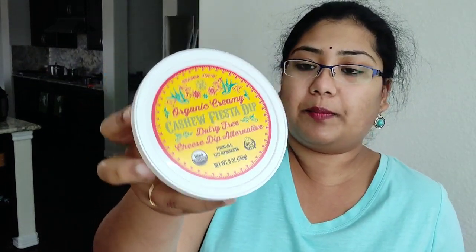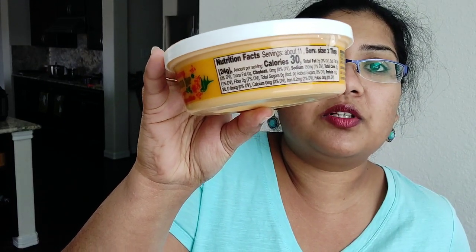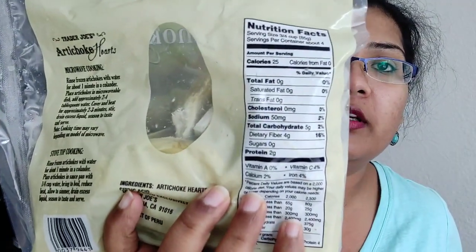And next I'm excited to find this dip. It's called cashew fiesta dip. And it has 0 net carbs, as you can see, because total carbs is 2 and fiber is 2, and no added sugars. And then I got some frozen artichoke hearts, and the net carbs for this is only 1 gram per serving.